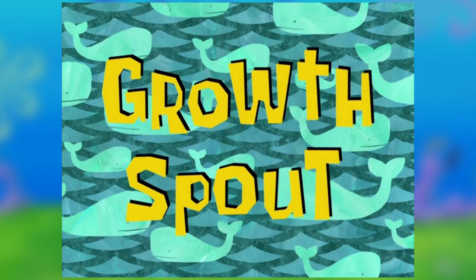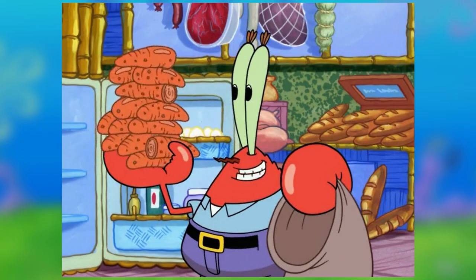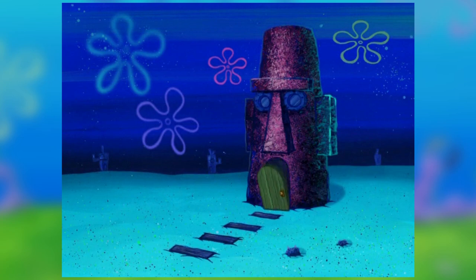In episode 246, Gross Spout, Mr. Krabs steals food to feed Pearl, and after he takes from Squidward's house, it says, "Oh well, I needed to lose a little weight anyway." Scratch that, the house talked, it's official.